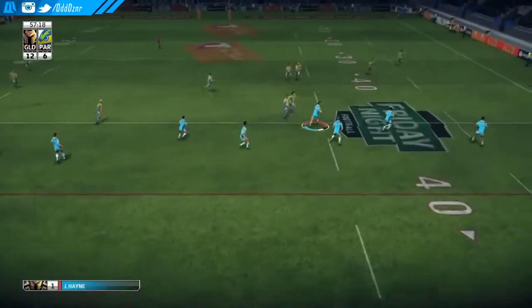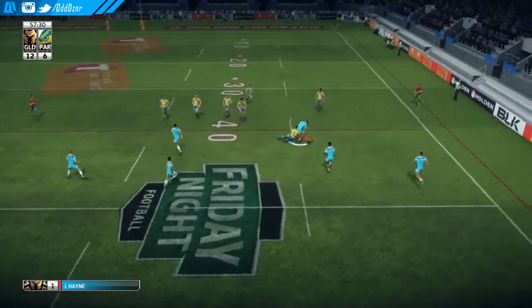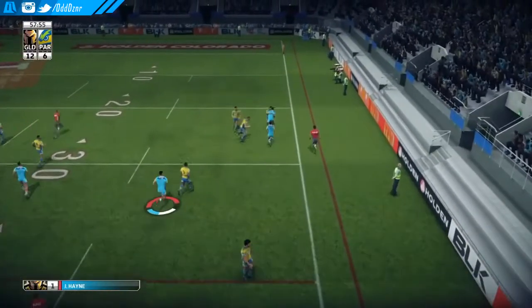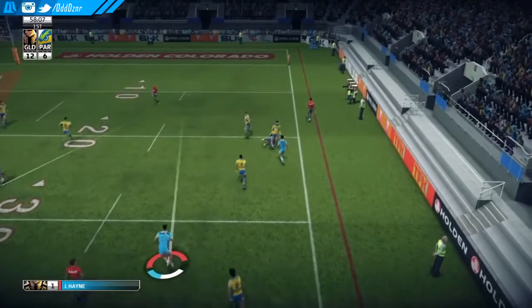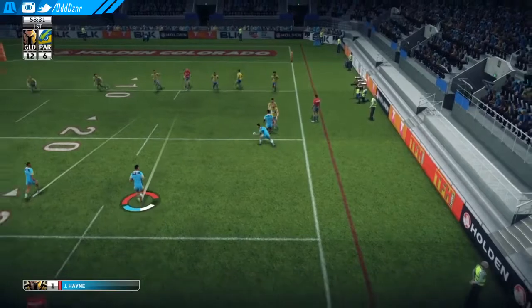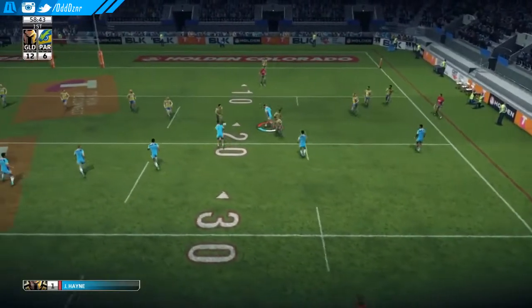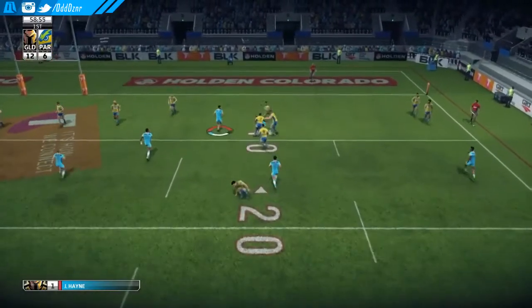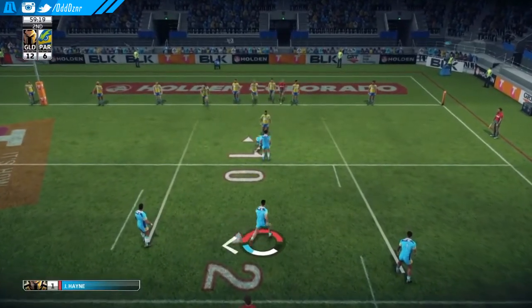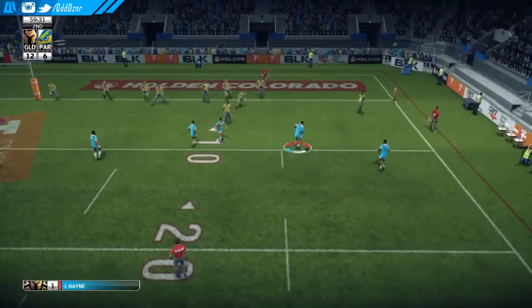So we're back fielding the kick. Looking to return it. We get an offload to Mead, steamrolls past one. Actually that's a McDonald there with the huge run. Risky play but it pays off for us in the end. With it at first receiver. We pop a short ball to Mead, steamrolls past one. Finally wrapped up from behind. We're inside their 10-meter line. On the attack we're going to go to the short side.